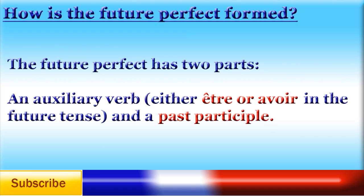How is the future perfect formed? The future perfect has two parts, an auxiliary verb, either être or avoir, conjugated in the future tense, and a past participle.